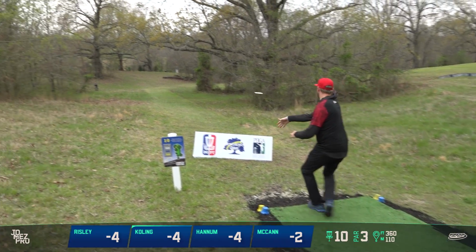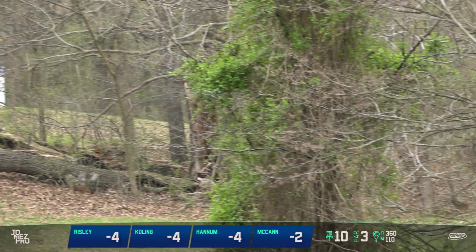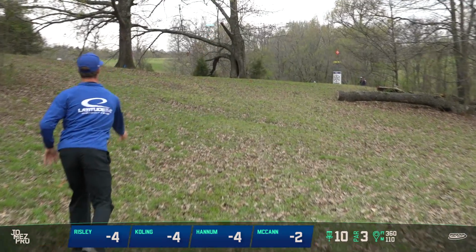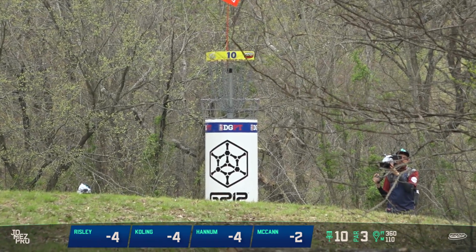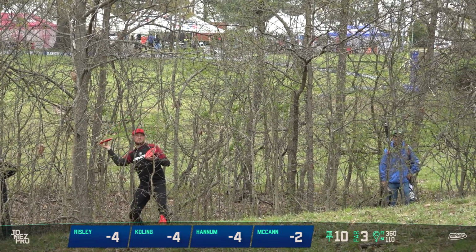And this Wraith just didn't ever quite turn over the way I wanted it to. That's bad in every aspect. It's just in a poor place and never had a chance. And Kellan has put his approach to about 10 feet. It'll be a par there. Oh, man. Yeah, these are desperate times.